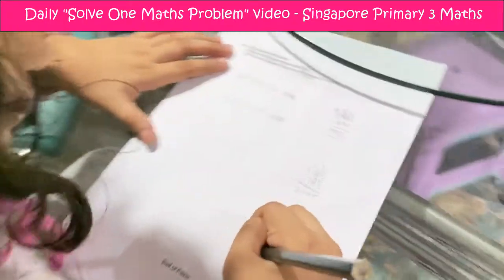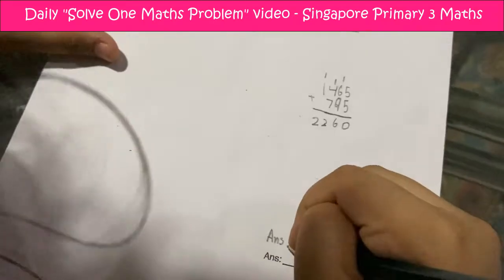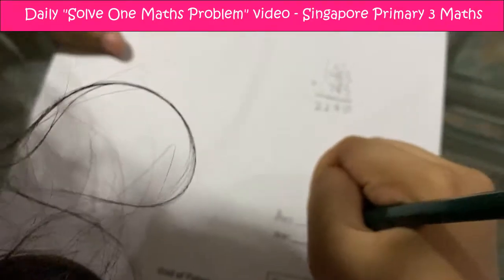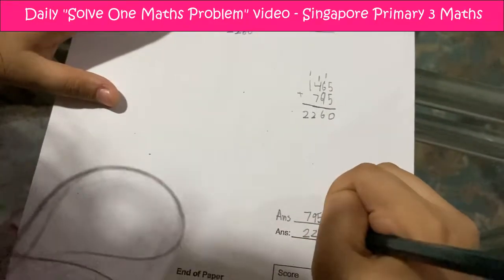So we have, guys, I spotted a mistake. There should be 2 because we found 1. So the answer first will be 7, 9. The other one will be 2, 3.